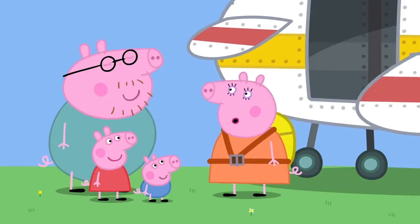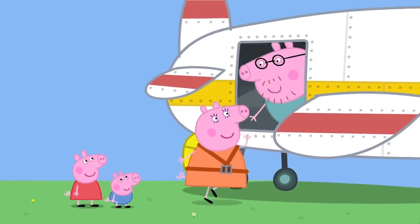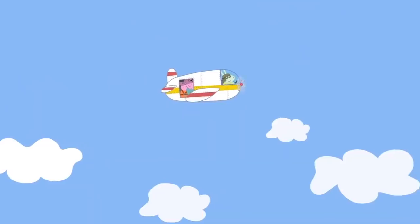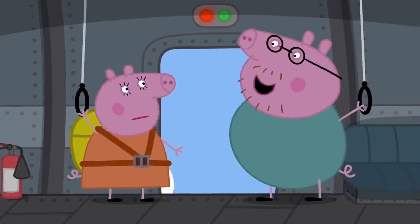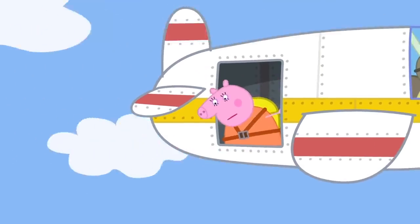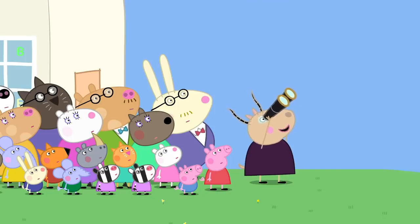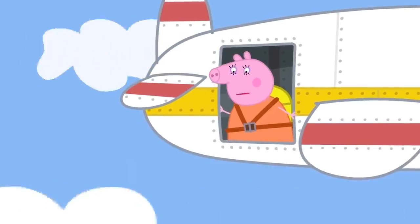I'm still a tiny bit worried about this jump, Daddy Pig. It's okay, Mummy Pig. I'll come up in the plane with you. Good luck, Mummy! Don't worry, Mummy Pig. Remember, you've got a parachute. Yes, Daddy Pig. Oh, we are a long way from the ground. Oh, dear. Daddy Pig has fallen out of the plane. There she goes. No, wait, that's Daddy Pig. Wait for me, Daddy Pig.